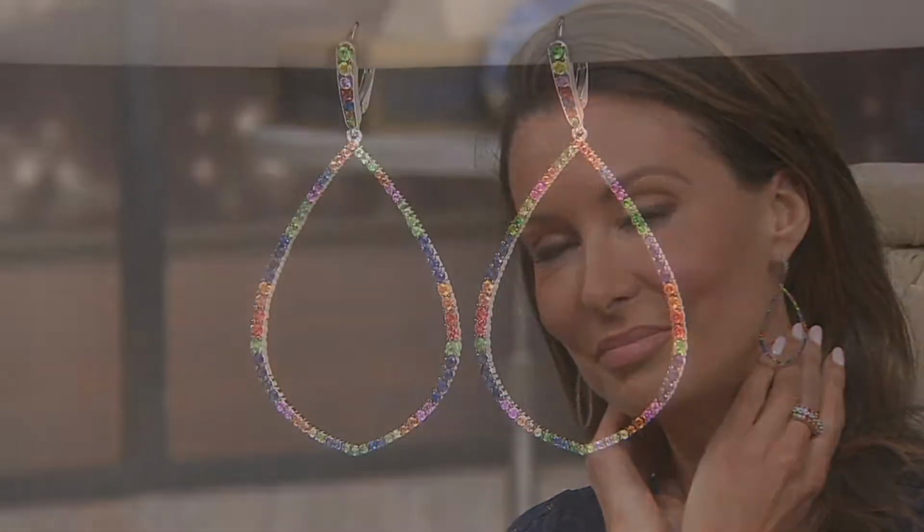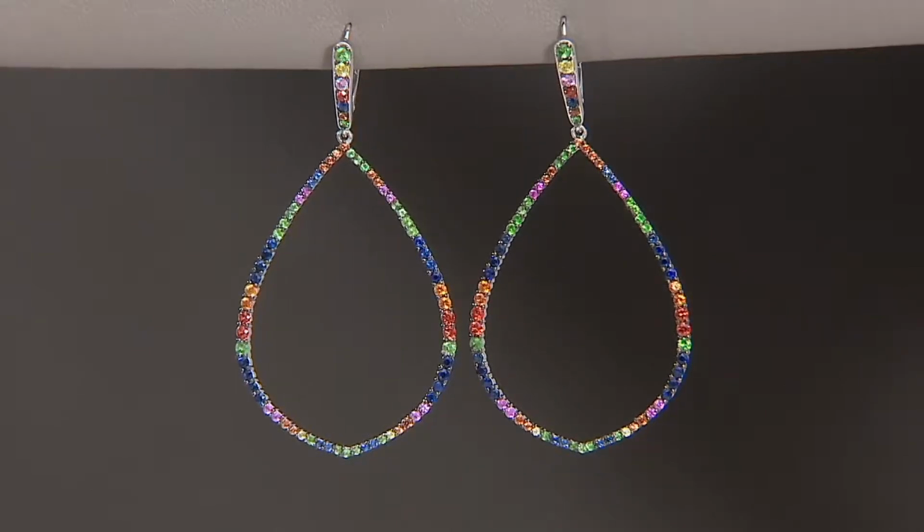To find out why, we're going to turn our attention next to Sapphire and Tsavorite. These are just an amazing rainbow in a style of earring that I absolutely love. It's this wonderful large teardrop that dangles from a lever back. As you look at these on Anne, and then we show them to you up close, it truly is, again, a remarkable rainbow.